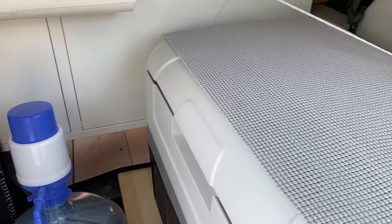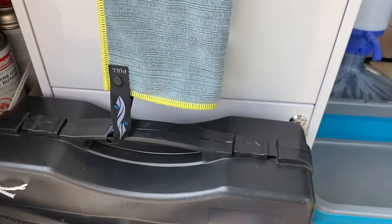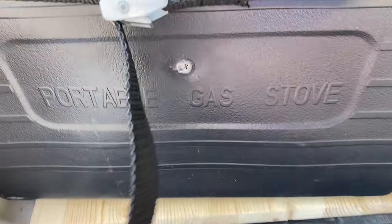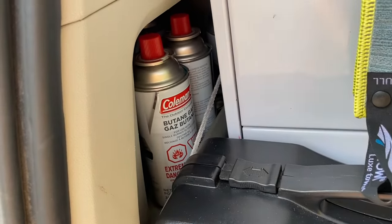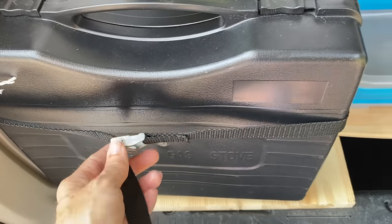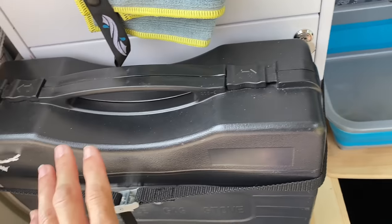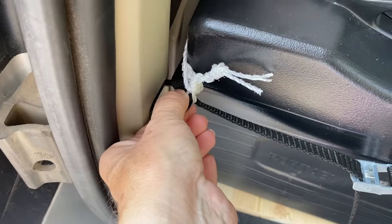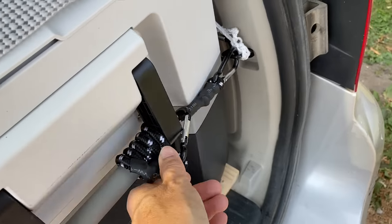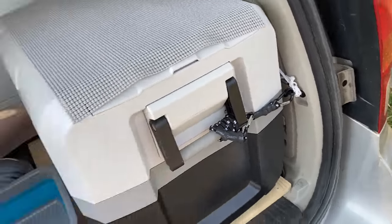And then my fridge. And then here I have a single burner Coleman portable gas stove. I've got butane cartridges stored right in there. And then I have here a little strap to hold the filing cabinet and the stove and anchor it here. So everything stays put. Even the refrigerator is held on by bungees, and same with the other handle, it comes around this side. So everything stays.